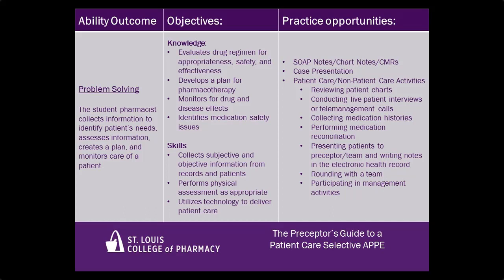There are multiple ability outcomes tied to each rotation classification. An ability outcome is a clear statement explaining what students can do as a result of instruction. Under each ability outcome, there are rotation objectives that define what knowledge, skills, and attitudes the student should demonstrate as part of the outcome. For problem solving, the overarching outcome is that the student collects information to identify a patient's needs, assesses information, creates a plan, and monitors care of a patient.